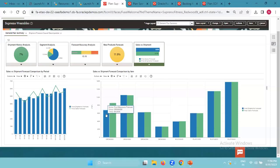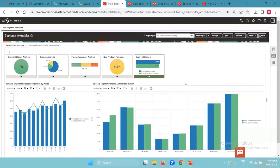This triggers a bell for a planner to discuss with sales to understand why there is an increase in the sales forecast. This could be something like a marketing event happening in the future. So you can discuss with the sales team and then come up with a consensus forecast. This comparative analysis of shipments forecast versus sales forecast, we can do it for marketing and other external forecasts, and do a comparative analysis in the plan itself. It helps the planner manage his day in the life effectively.